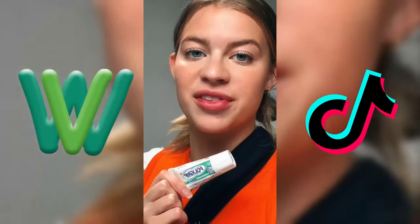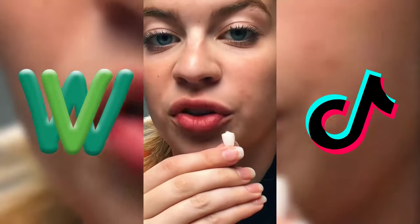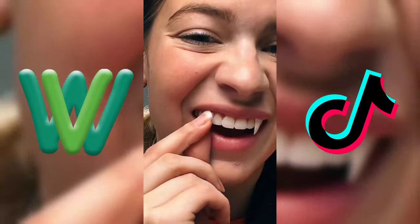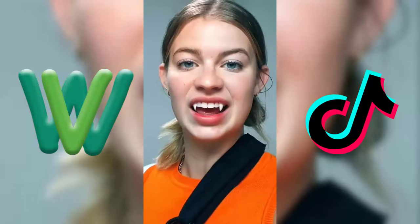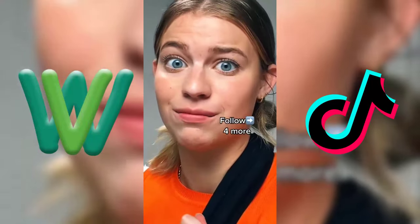Now here's my denture glue, something I never thought I'd be saying. Put a little dot on the back, and here's the moment of truth. It literally looks so good and feels very solid. I give this hack a 10 out of 10. You guys definitely need to try it.